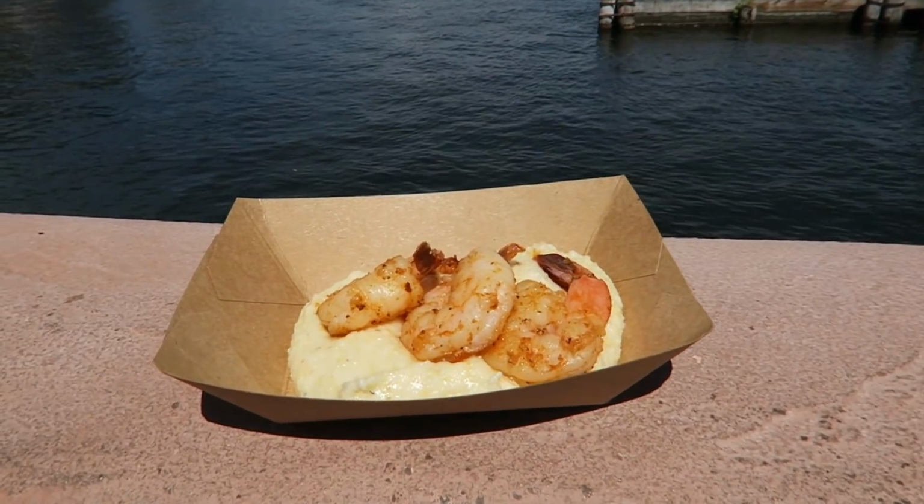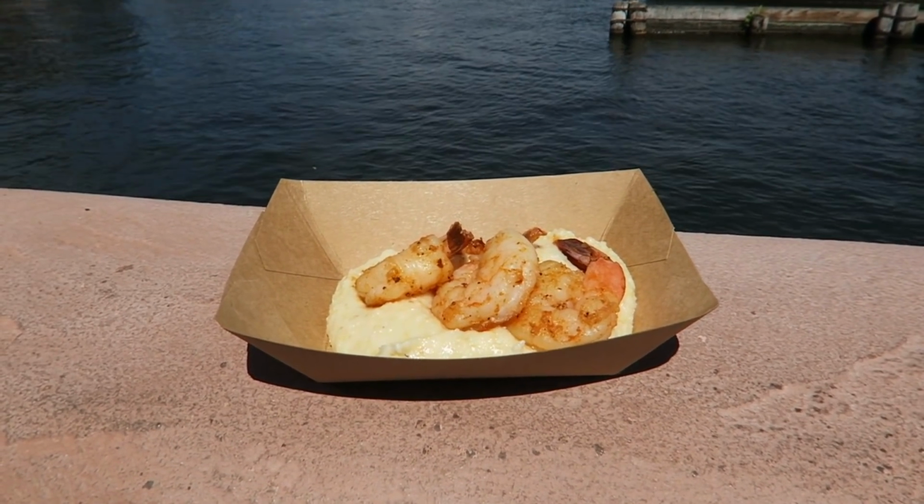So I actually got it again without the relish, so just the shrimp and the grits, no gravy, no relish, and it was outstanding, and it was not hot at all. So the heat is definitely in the relish, not in the blackened shrimp. Yeah, I don't even like grits, and I really like this dish.